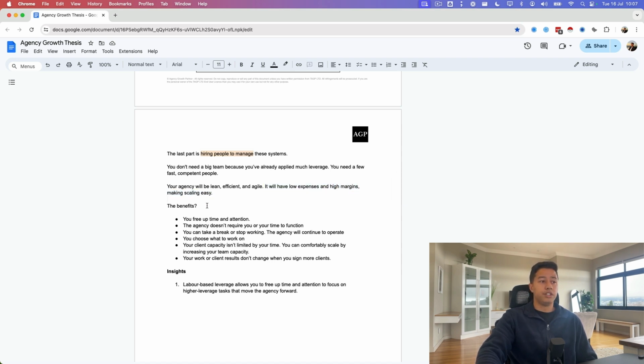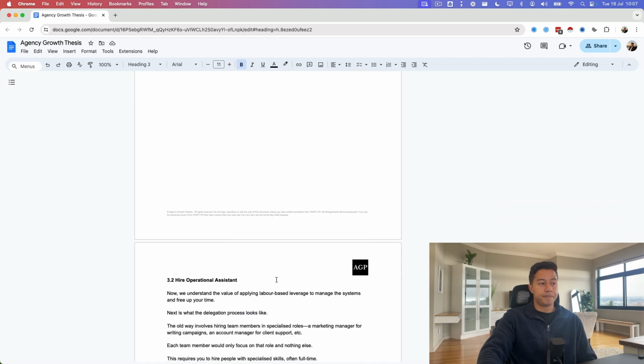So the benefits: you free up time and attention. The agency doesn't require you or your time to function. You can take a break or you can stop working. The agency will continue to operate. You choose what to work on. Your client capacity isn't limited by your time, and you can comfortably scale without increasing your team capacity. Your work and your client results don't change when you sign more clients. So the insight: labor-based leverage allows you to free up time and attention to focus on higher leverage tasks that move the agency forward, right?